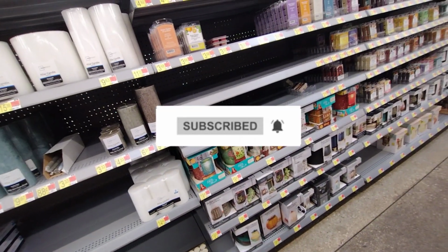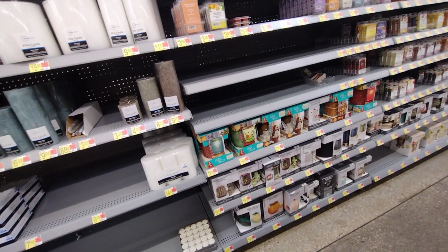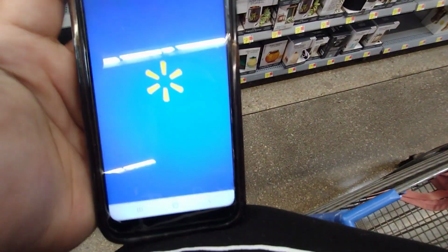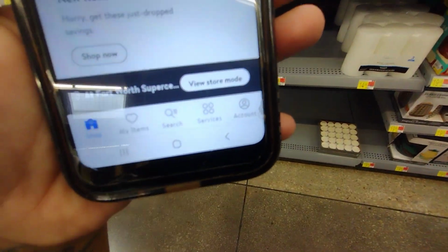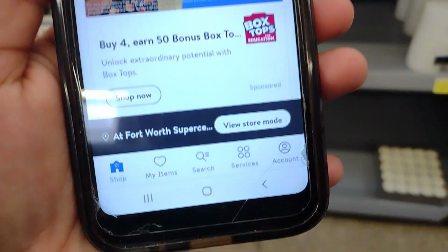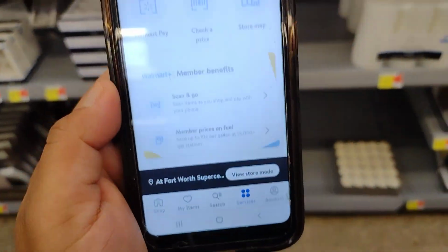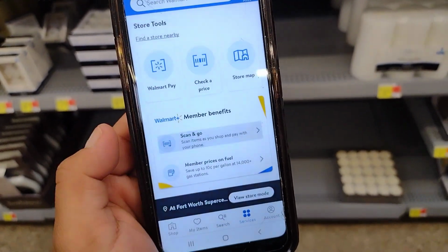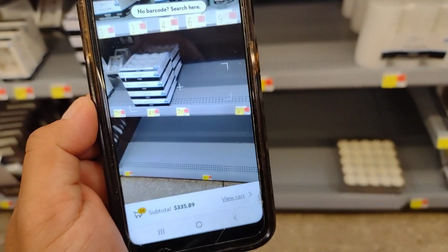Let me show you guys really quick what it looks like. So we're just gonna go into the Walmart app right there. And then right here at the very bottom, it says services, as you guys can see right there. We're gonna click it right there. And then scan and go. Make sure that the Walmart Wi-Fi is on. And that is it, you guys. As long as the Walmart Wi-Fi is on, you're ready to scan.